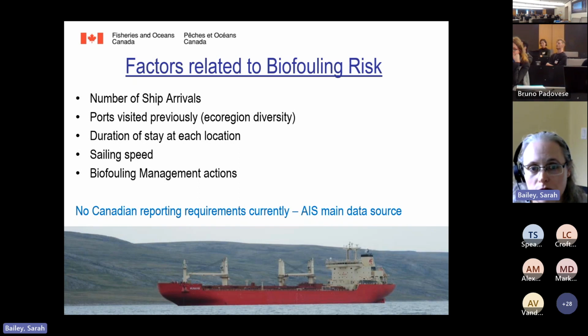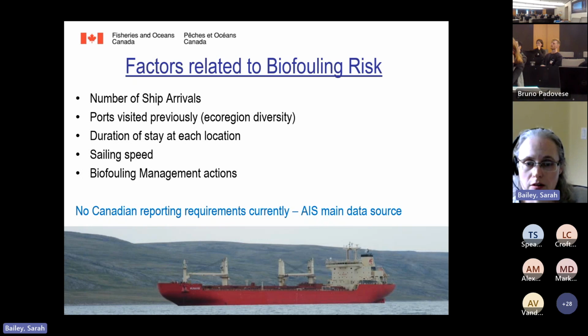If they have visited a variety of ports in different ecoregions, that can influence the diversity of species that they carry. And looking at the duration of stay, so how long they stop in different locations, is important for assessing risk, because that can influence the accumulation or the deposition of species in each location. And things like sailing speed are also important. There's currently no reporting requirements associated with ship biofouling, and so AIS would be one of the main data sources that we would look to try and assess the risk of biofouling.